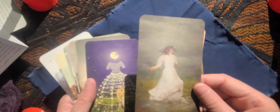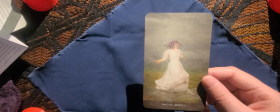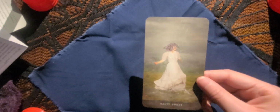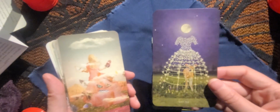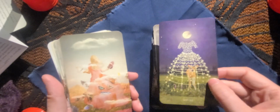And then we have Salty Sweet right here, beautiful, and it goes back to that enjoying the darkness, like finding pleasure in the darkness and everything. And I talked about the rain, because there, you're enjoying the rain, you're dancing in it, you're letting it purify you and bring you closer to like your new chapter. So beautiful illustration right there, and it speaks a lot. We have Shine here with a deer in the dress. So this is an interesting illustration that'll put a lot of thought process in.